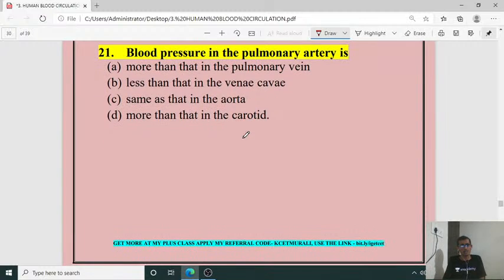Then the 21st question. Totally we have 25 questions, another 4 questions remaining. Stay with us. Blood pressure in the pulmonary artery, not the pulmonary vein, the pulmonary artery, which carries blood from the heart into the lungs for oxygenation. Am I right? So for the 21st, it is more than that in the pulmonary vein. So the answer for this one is A.